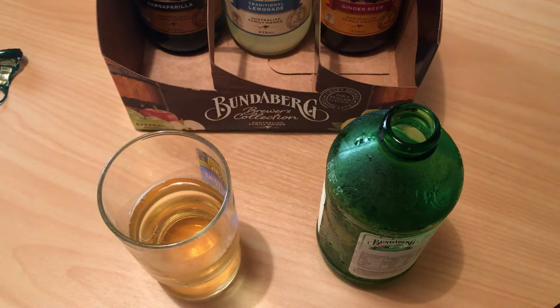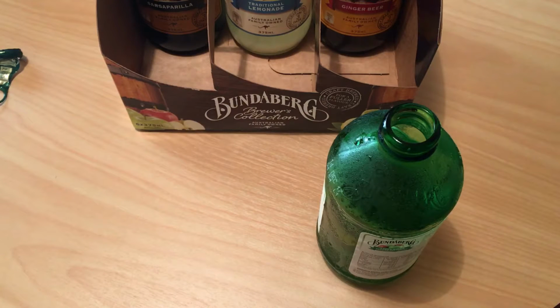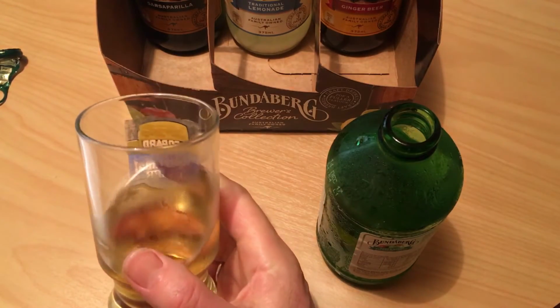This has got less of the sort of artificial ingredients that sometimes seem to populate the Bundaberg range, and it has got a really good apple flavour, which they say is from apples from selected orchards, even though it's a concentrate. But my guess is that they've added the natural flavour to get it a really good apple flavour. So yeah, interesting drink.